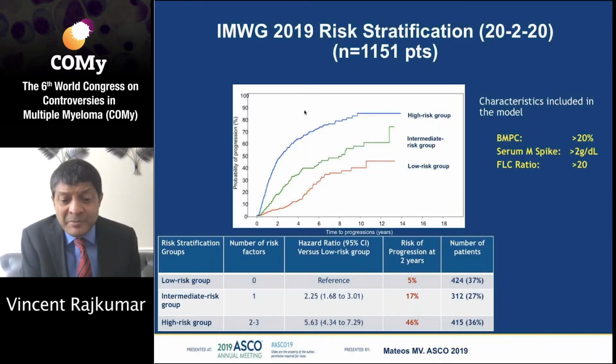The first data for this comes from a randomized controlled trial conducted by the Spanish group, published by Dr. Mateos in 2013 in the New England Journal of Medicine. They looked at lenalidomide and dexamethasone versus observation. And you can see there is a marked difference in risk of progression between patients who got lenalidomide and dex versus those who were observed. These are patients with high risk smoldering myeloma, like the type I mentioned to you, with a 2-year 50% risk of progression. They had an 82% reduction in the risk of progression with just simple oral lenalidomide and dex.